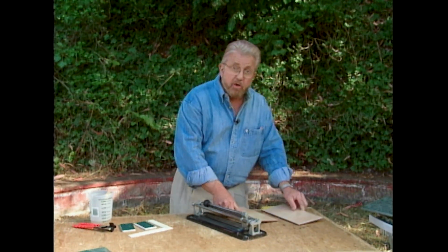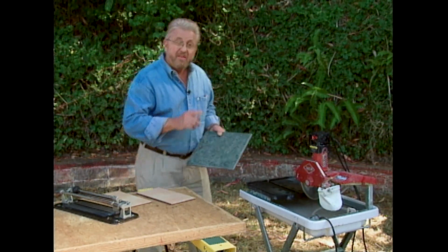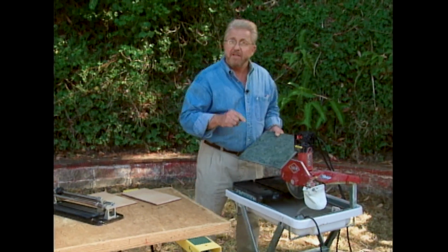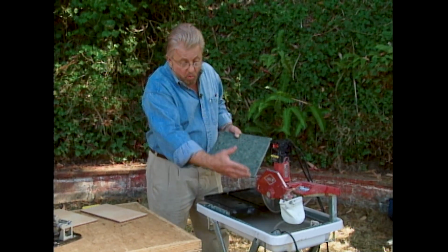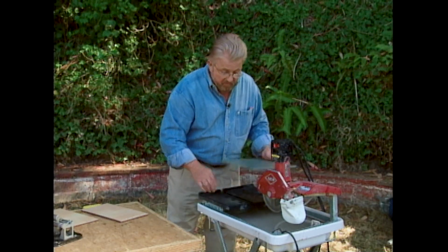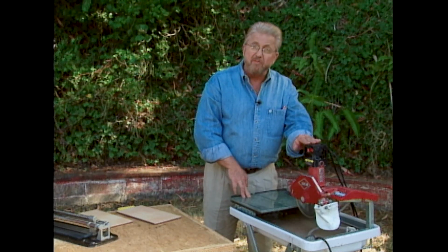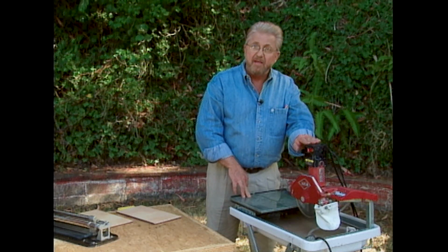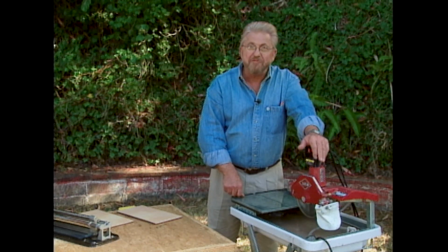Now for thicker, larger tiles like this one, or for porcelain tiles, the only way to really cut these well is with a tile saw. This is a circular saw with a pump that flows water over the wheel, keeping it cool as it cuts. It has a sliding platform right here. If you've got much tile to cut, this is the way to do it. If you don't want to buy one of these, you can rent them from $30 to $45 a day. But any way you slice it, there's a way to cut tile that'll fit your budget.